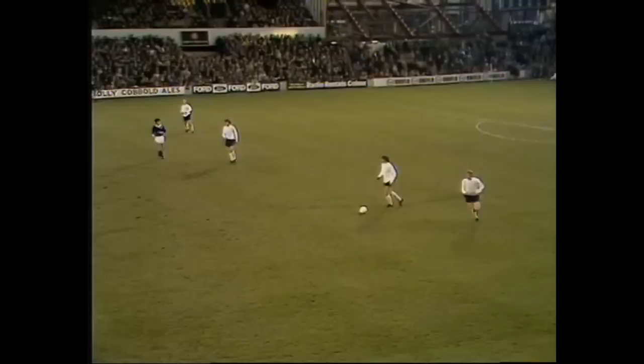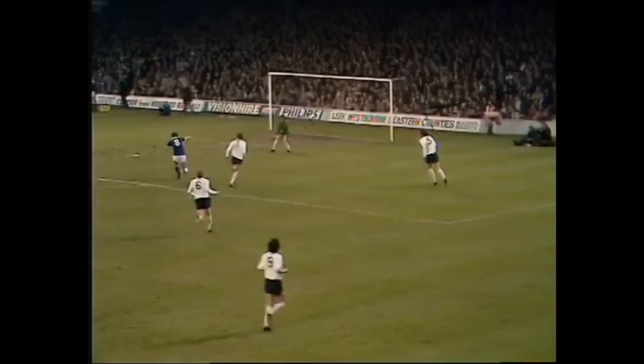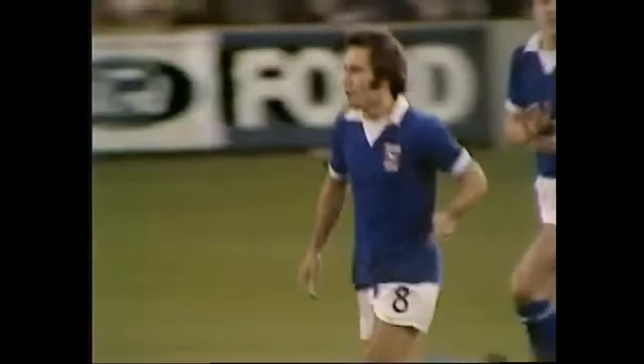Hunter getting in behind Duncan. And Lambert now is with England. Can he get by him? Now Colin Viljohn. Yes! What a way to come back! What a fabulous way to come back when you've only got nine men on the field.